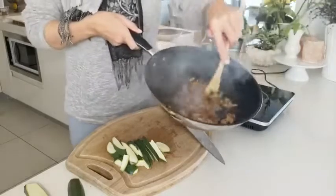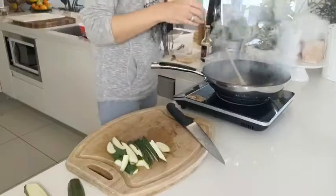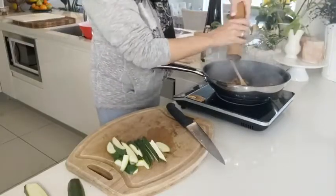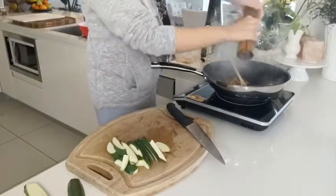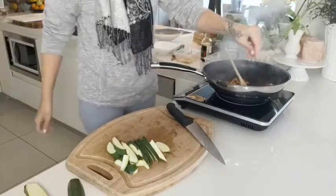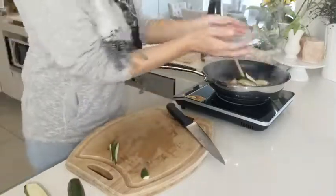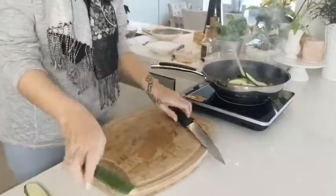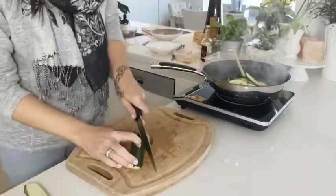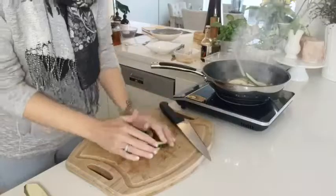Look, looking good, smelling even better. I'm going to add a little bit of seasoning, a little bit of pepper. I'm also going to add a little bit of salt. But I'm really happy with the chicken. It's pretty much ready. It means I can now do this. And this is when things get really exciting, because now we've added the wonderful veggie component to our stir fry.